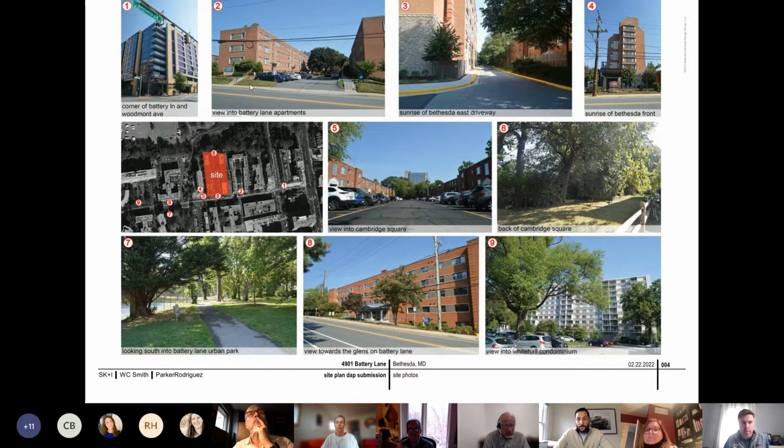Quickly, we'll go through some of the images of the surrounding neighborhood. As you can see, starting at the corner of Woodmont and Battery Lane, number 1, walking down Battery Lane, you see Bethesda Lane Apartments, which are directly adjacent to us on the east. Here at number 3 is Sunrise, which is the property directly to the west of us. So that's images 3 and 4. And then images 5 and 6 are the current site. So this is looking into our current site from Battery Lane. 6 is at the north side of the site, and then 7, 8, and 9 are farther down Battery Lane.